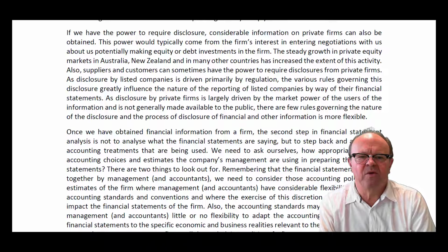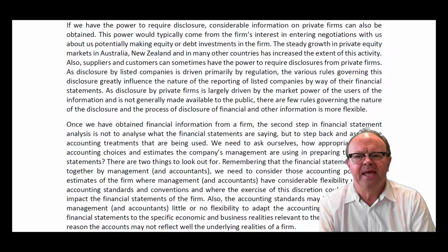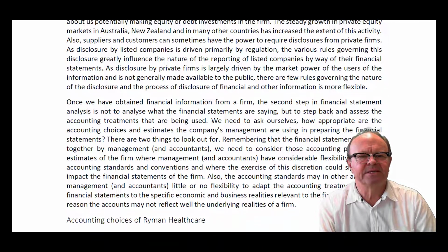If we have the power to require disclosure, considerable information on private firms can also be obtained. This power would typically come from the firm's interest in entering negotiations with us about us potentially making equity or debt investments in the firm. The steady growth in private equity markets in Australia, New Zealand, and in many other countries has increased the extent of this activity. Also, suppliers and customers can sometimes have the power to require disclosures from private firms.